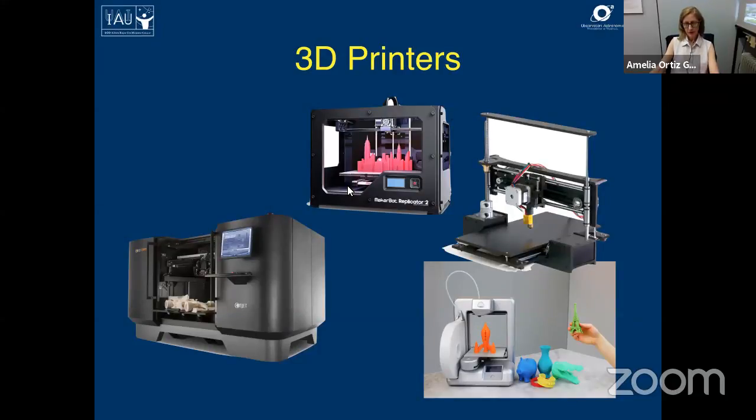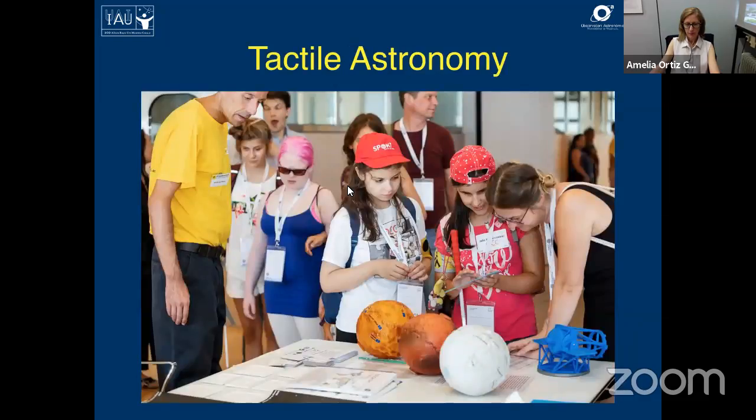And this is wonderful because 3D printers allow us to print virtually anything that we would like to touch, be it planets or telescope models, like in this picture where you can see a model of the Subaru telescope there in blue at the right hand side of the picture.